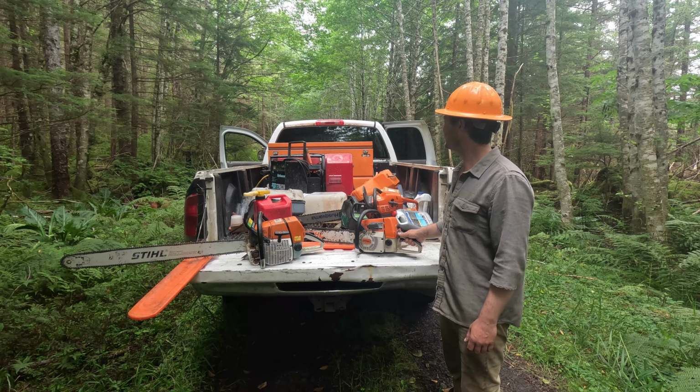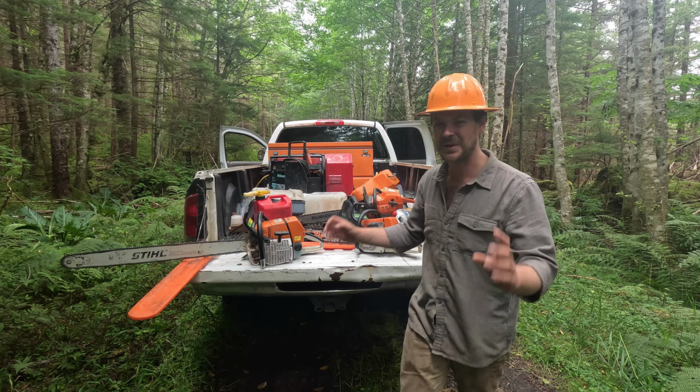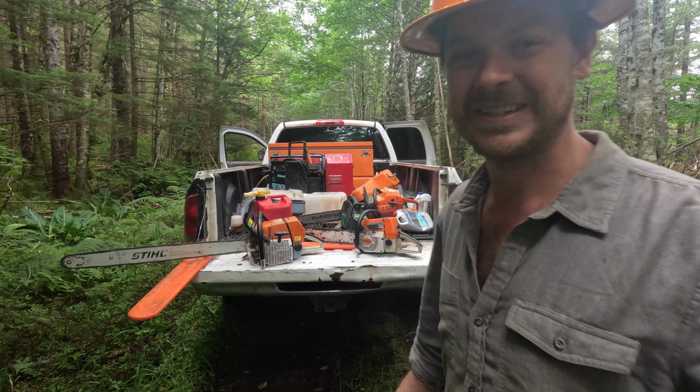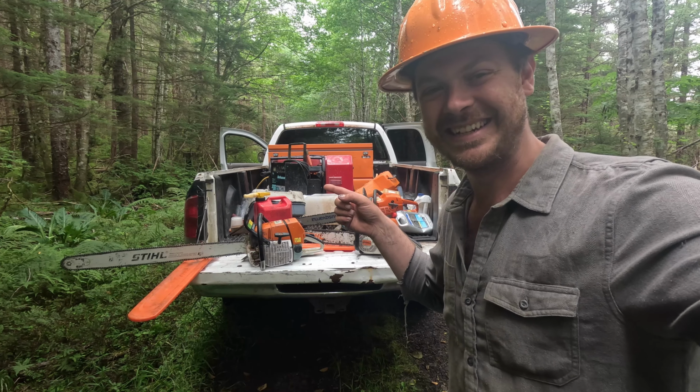So I'm just going to take it real easy and go out here and I'll show you these trees. They're absolutely gorgeous. You're going to love this. They're beautiful trees. We're going to be falling and limbing today.